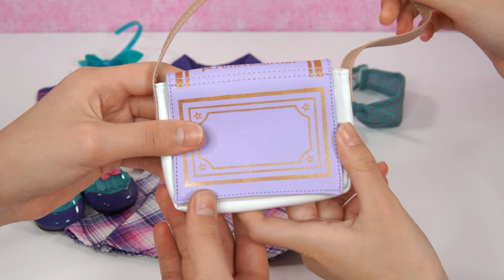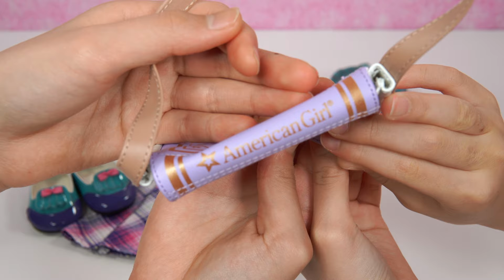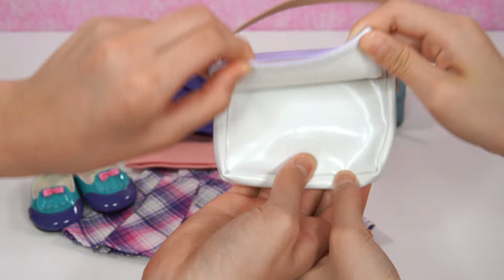Then it has American Girl on top. It's in gold. You look at it. We can't see it. Wait, go back. Here we go, see it? It's very fun. The rest is all in gold here. And then there's also Velcro. So you can see the inside.